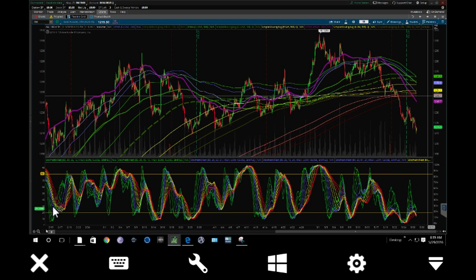It depends on how the ES does, but I think ES is actually going to start going higher now. Maybe when they raise interest rates in a month, we'll see a little bit of a fluctuation there.